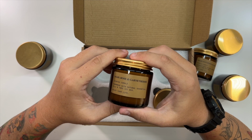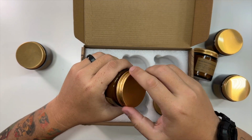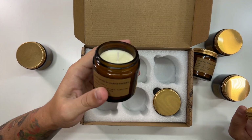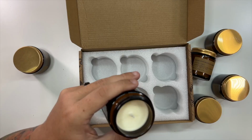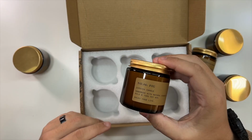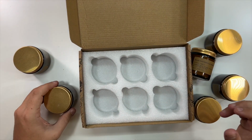This is a rose and garnet berry. See what it smells like. Very unique smell. Don't know what a garnet berry is, but, and lastly, a fig candle, number 6. Oh, never knew fig smelled so good. Wow. So that is the 6 candles that come inside of this.